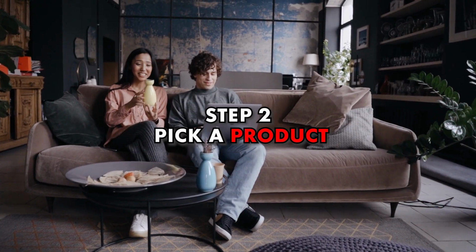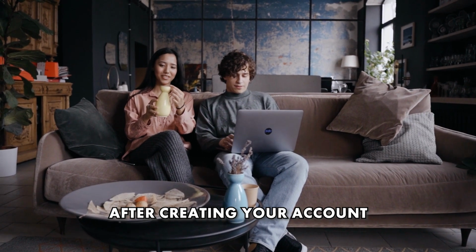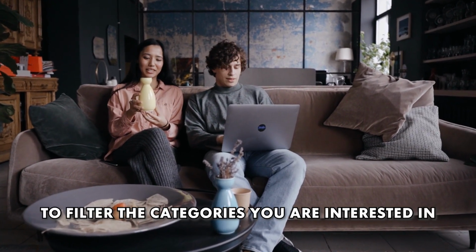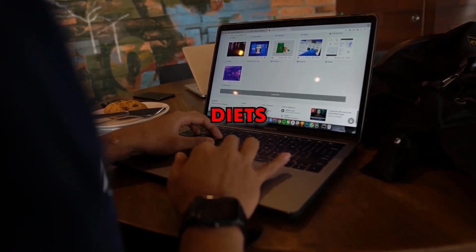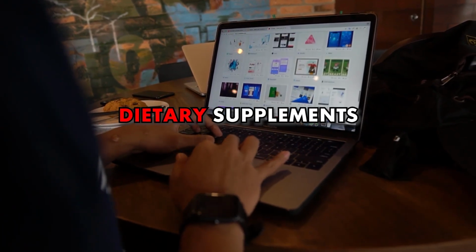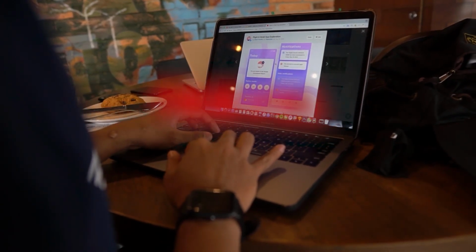Step 2. Pick a product. You need to visit the marketplace after creating your account and use the menu on the left to filter the categories you're interested in. The popular products now are diets, weight loss, dietary supplements, survival, dental health, especially women's health, travel, and sports.